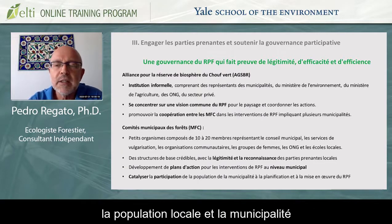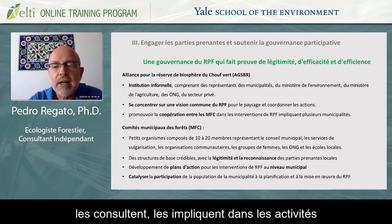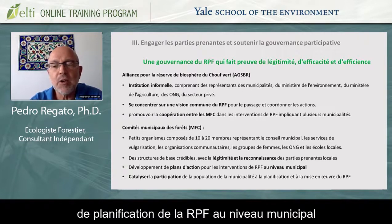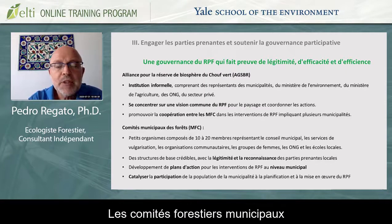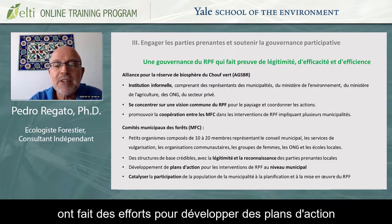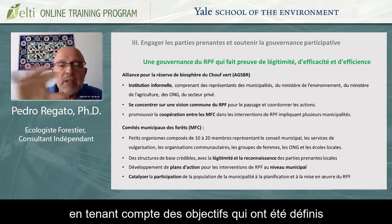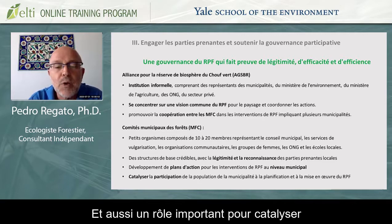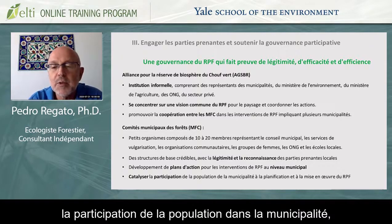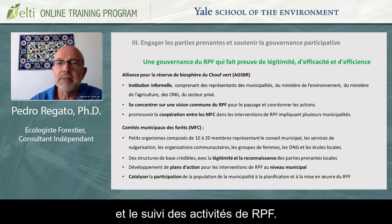So in a way that the local population in the municipality recognize that these committees are working for them, are consulting them, are involving them in their needs in the FLR planning activities at the municipal level. Also, the municipal forest committees made important efforts to develop action plans for FLR interventions at the municipal level, considering the objectives that were defined at the whole landscape level. And also an important role to catalyze the participation of the population in the municipality in the planning, implementation, and also the monitoring of the FLR activities.